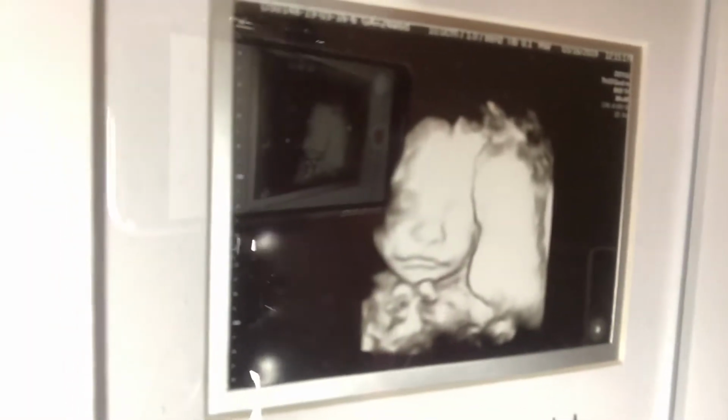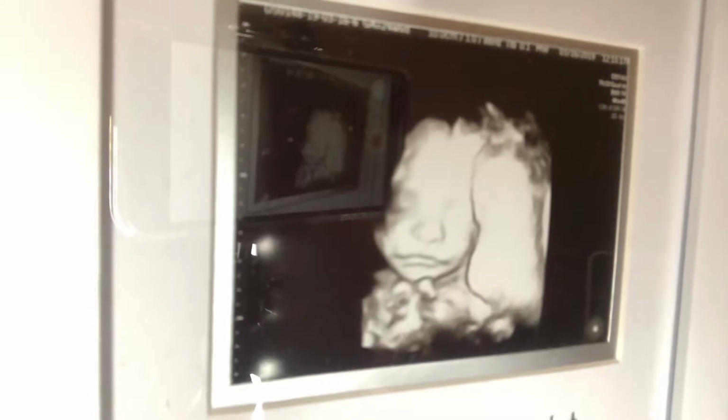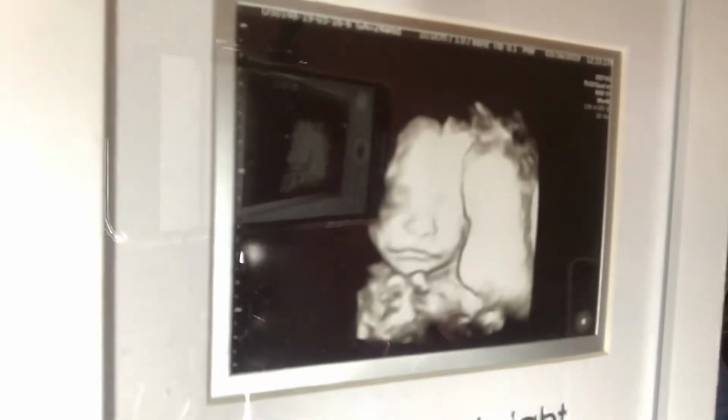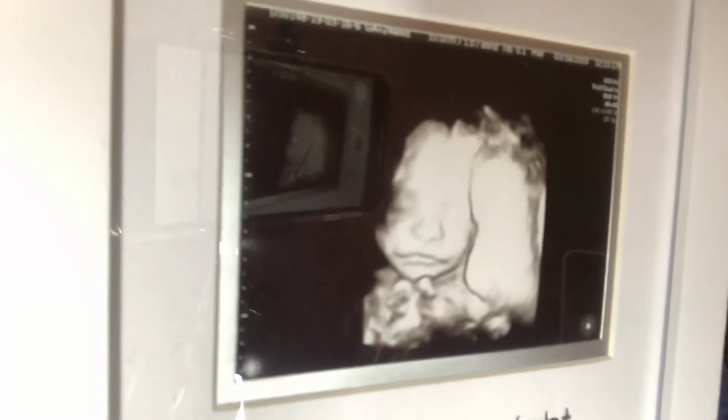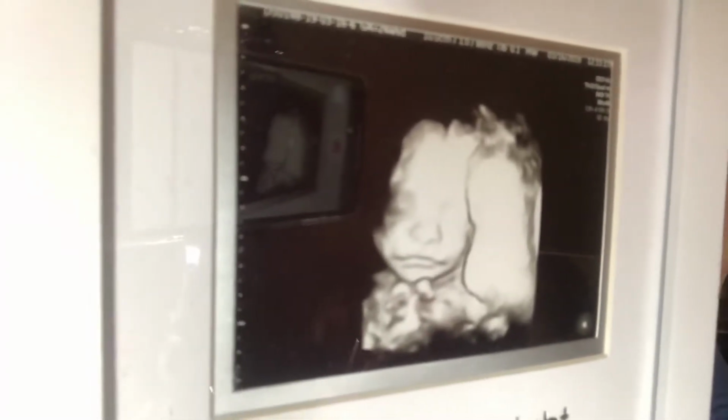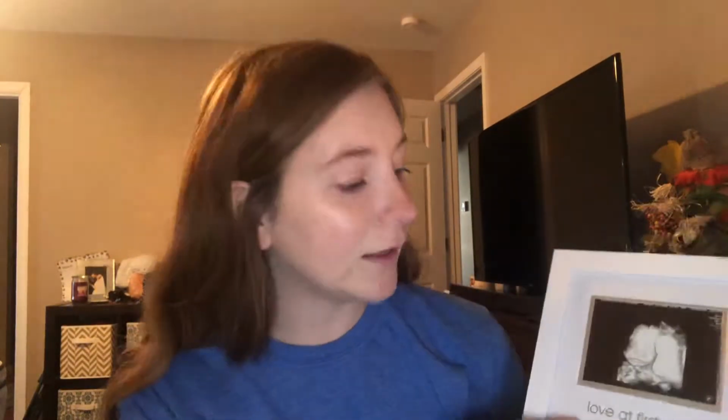We got a CD full of pictures and a DVD of the full ultrasound, and we got to watch him yawn in this ultrasound, and in the other one we got to watch him swallow. So it was super cool. His name is Griffin, and I'm so excited. He definitely has his dad's lips and nose. I want to have another one of these done when I'm further along, like 30-some weeks, because that way you can really tell. That's what I've always really wanted. But this one is so cute.